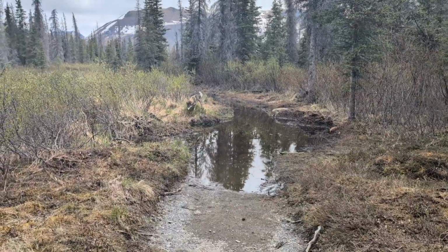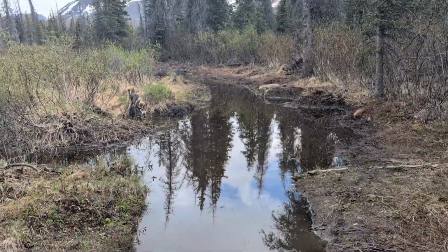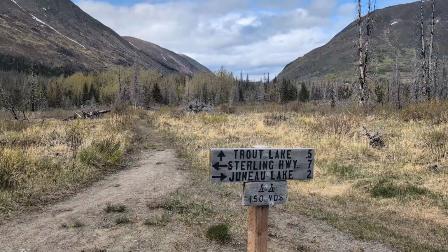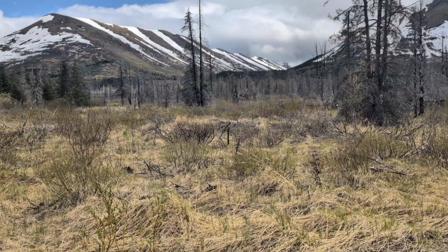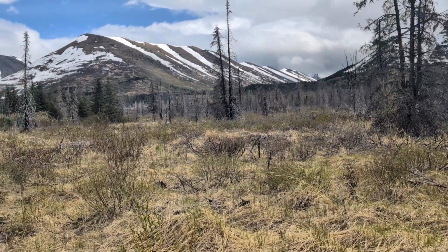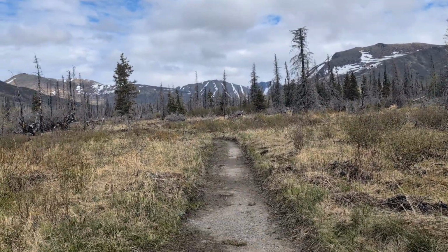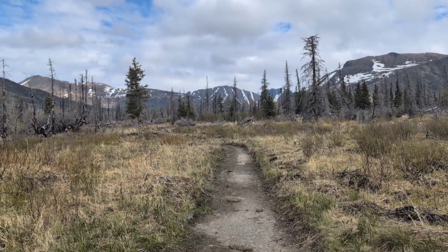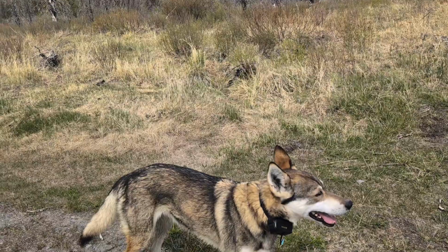Oh look, the trail has been commandeered. So far we're 7 miles in. Now I must decide which direction to go. That valley looks pretty accessible. The trail is right here and it goes to Juneau Lake, which is also very nice. What do you say, Gale?